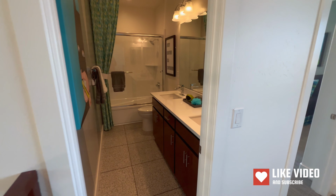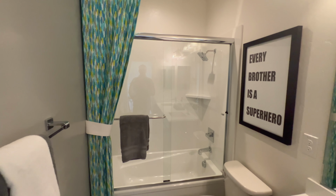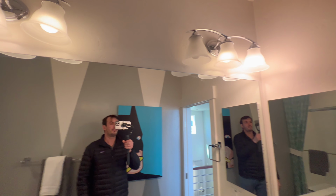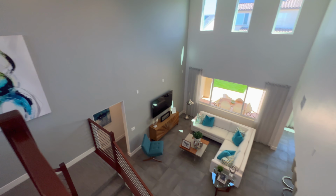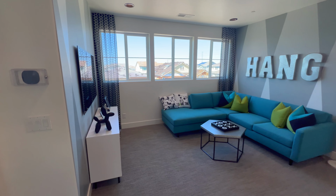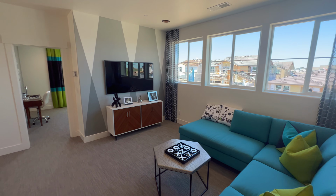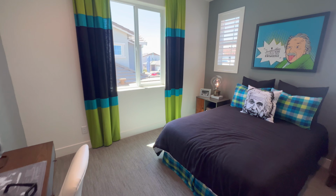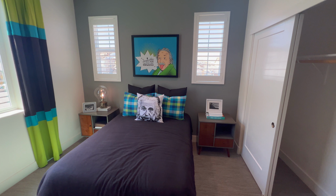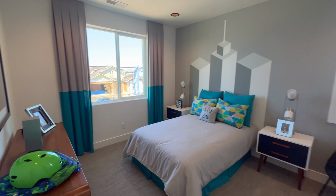Up at the top here, you have the guest bathroom, two sink vanity, and your shower tub combo in the back here. Beautiful view of your living room down here. Loft area, great for a second living space, a second living room. And the third bedroom, I'm trying to count, twin size bed, probably queen will fit also in this space as well. You have carpet on the top here. And the last bedroom of the house.